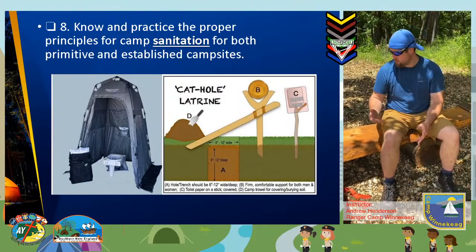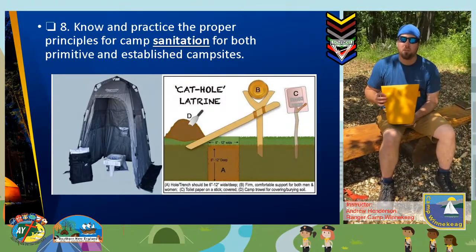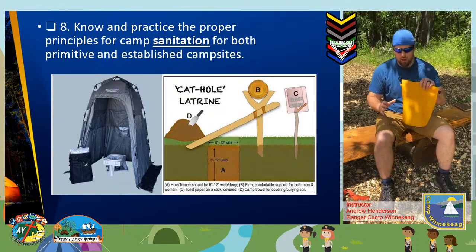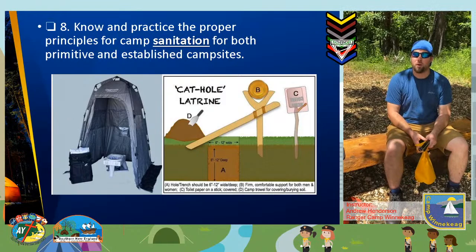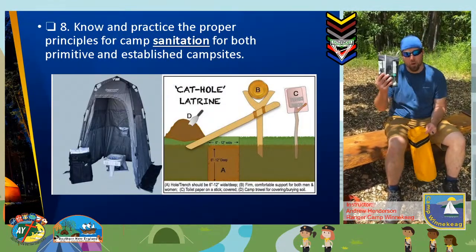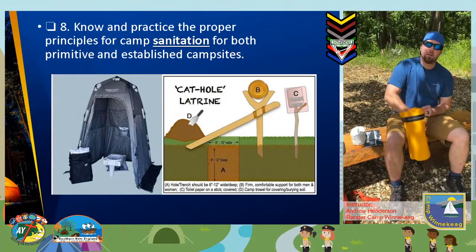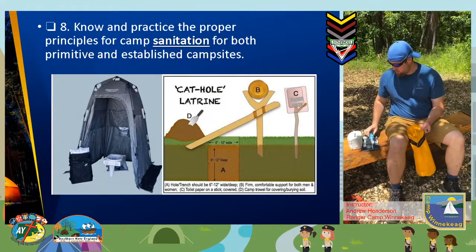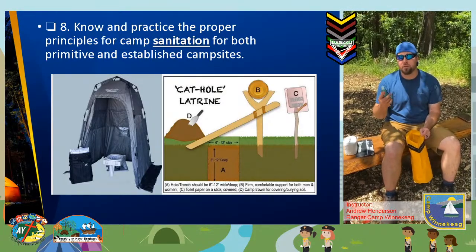One thing that I take with me, like I mentioned before, is my toiletry bag. This is a waterproof bag because no one likes wet toilet paper. So I've got some wet wipes with me, toilet paper, some hand sanitizer. This is great just afterwards, but I always recommend going and washing your hands as soon as you can with soap and water.